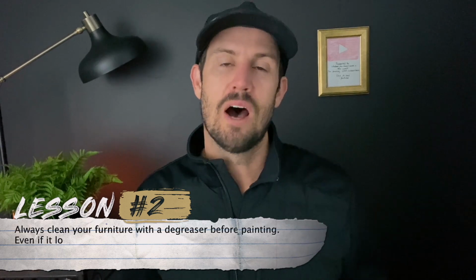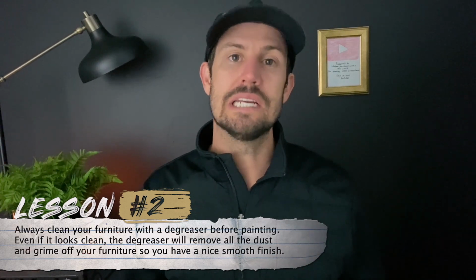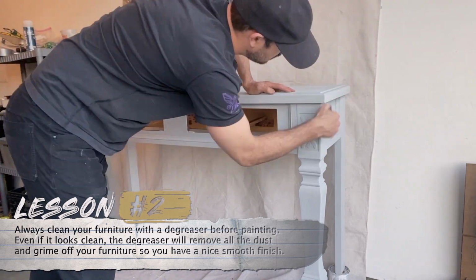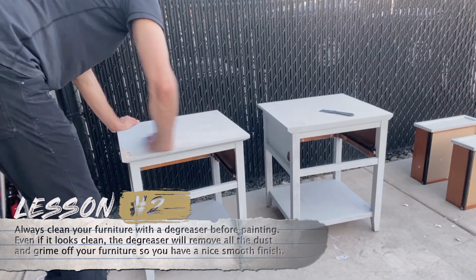Lesson number 2, apply a light sanding in between each coat when using chalk paint. It's smart to apply a light sanding with the 220 grit sandpaper in between each coat. This will help the chalk paint adhere to the surface a little bit better and remove some of the texture with the chalk paint. Overall, it'll help you provide a nice, smooth finish.